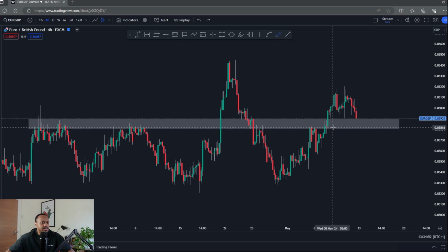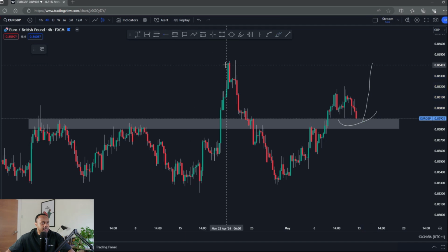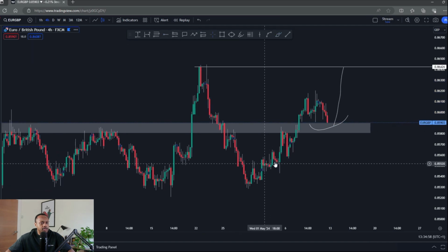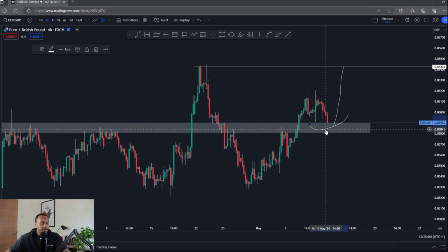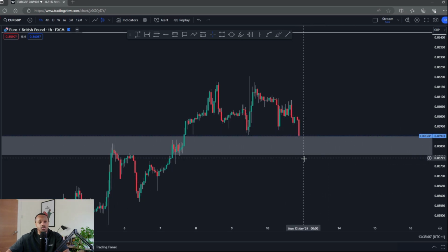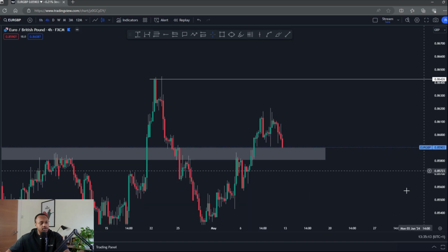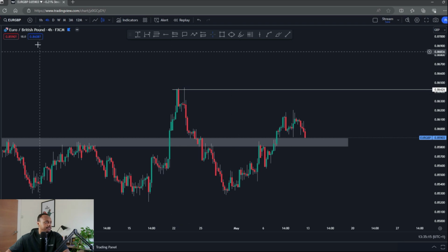Was resistance previously, but now potentially could be used as support, and that could potentially give us a move back to the high here. So I will be looking to change that bias to bullish as long as we stay above this level. Again, we're coming in pretty hard right now, so it'd be interesting to see how we get on early next week. Do we start placing some wicks, some nice rejection, shift momentum? That could then give a nice entry signal, and risk to reward looks pretty good as well if you can target the high up there.